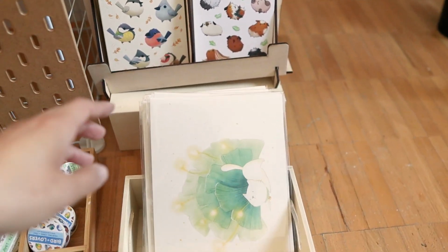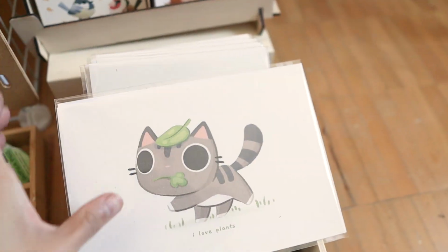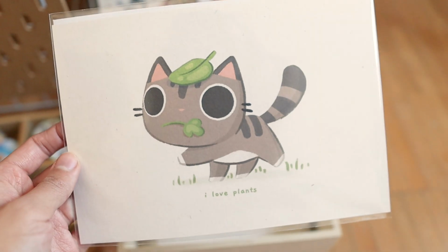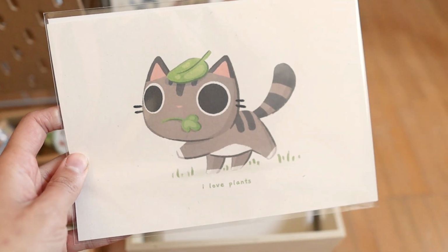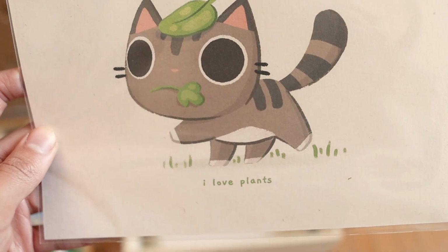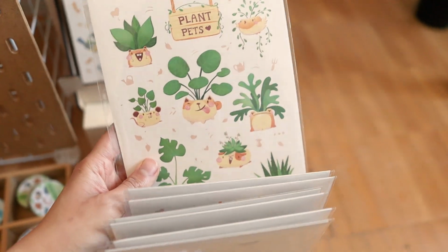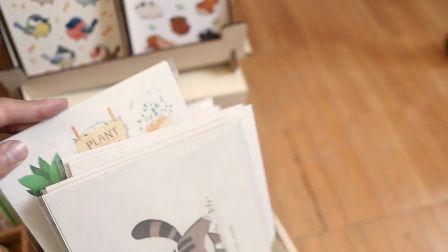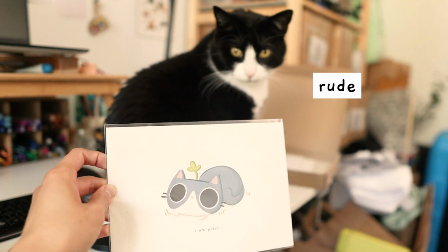And then I am actually going to be bringing some prints as well. In the past, I haven't really done prints, but I thought it'd be kind of nice to bring some animal and plant prints. So if you are one of my patrons, you will recognize this. This was a print from last year. I only made it into a postcard, but now I've made it into a print. And then there's another one that I really like in here. Made my plant pets into a print as well. The one I want to show you, if I can find it, is this one. I am plant. This is you.